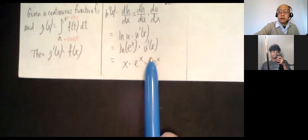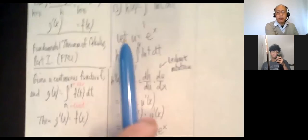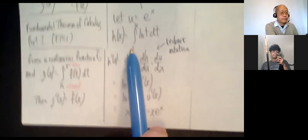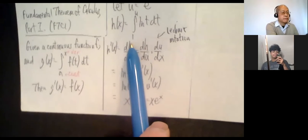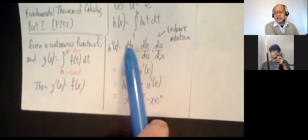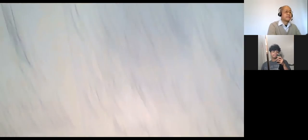Any other questions, please? You can either mute yourself or put it in the chat. Double check, I don't see it there. So this is another variation of the chain rule when you have this derivative and integral stuff. And I'll try to highlight that with the next two examples. Yeah, it looks like I'm doing all the problems, but that's okay.